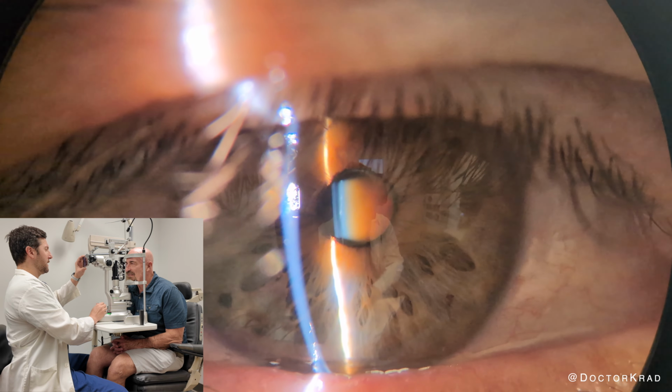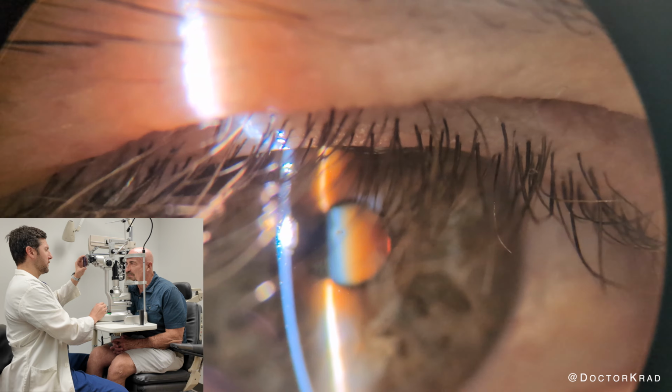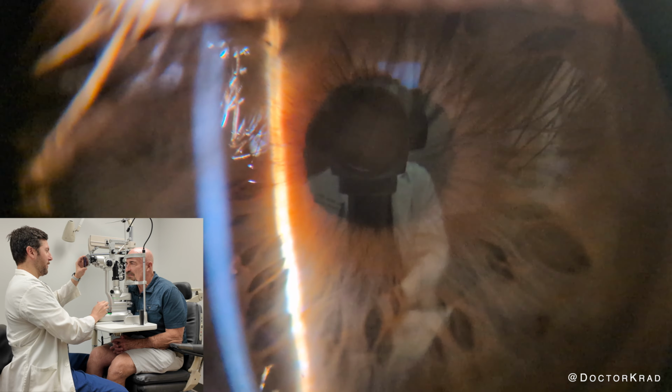And if you see inside the pupil, it looks reddish brown almost. I'm going to zoom in here. People always ask me, what camera am I using to record? I'm like, it's just my phone.